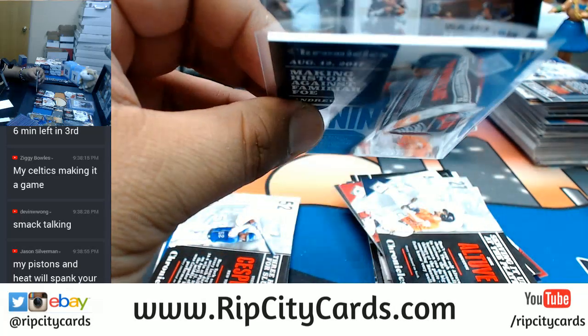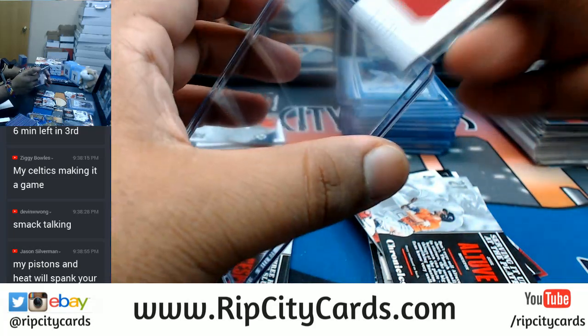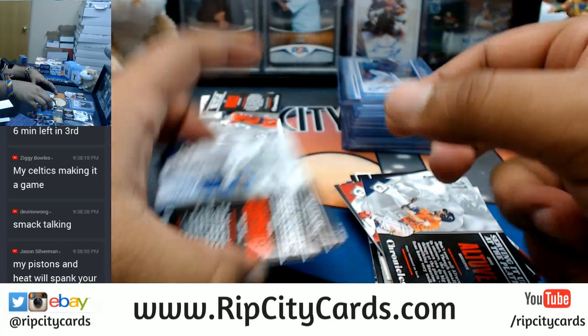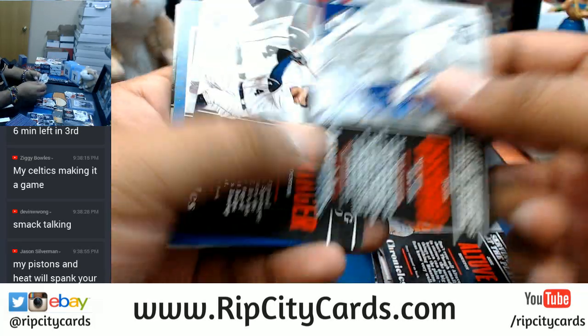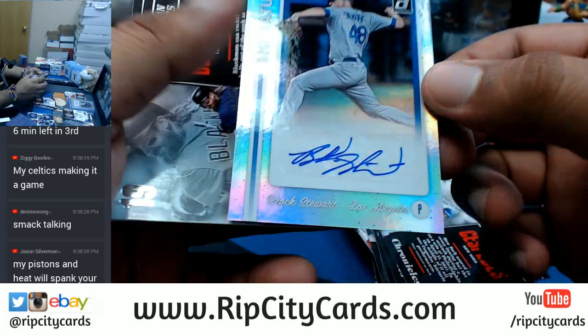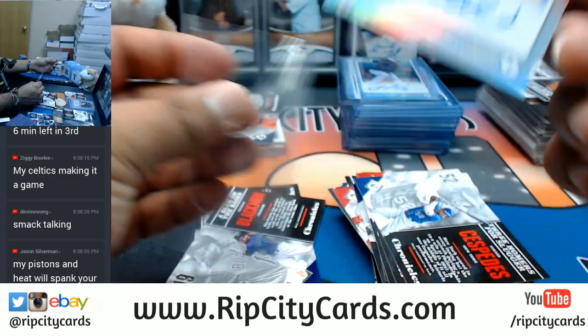Benintendi with a patch to 499. That'll be 100 count. Top load up. What is this? Brock Stewart of the Angels with an auto.